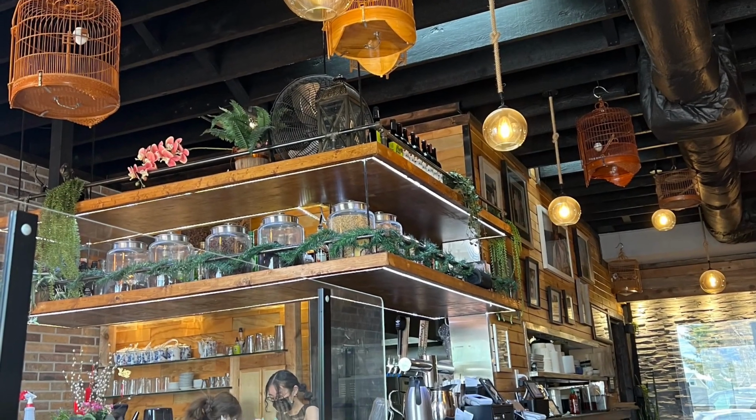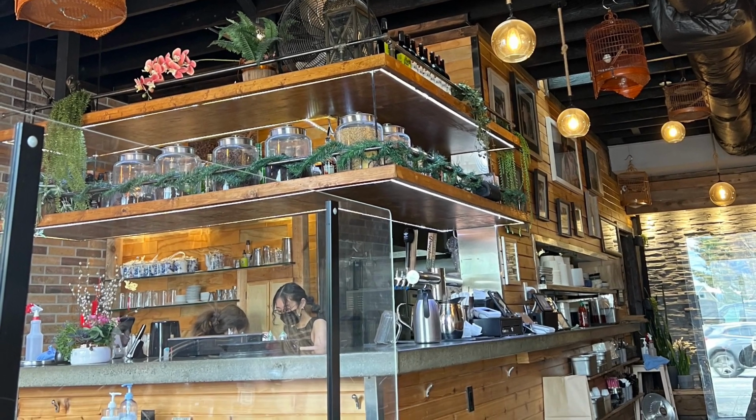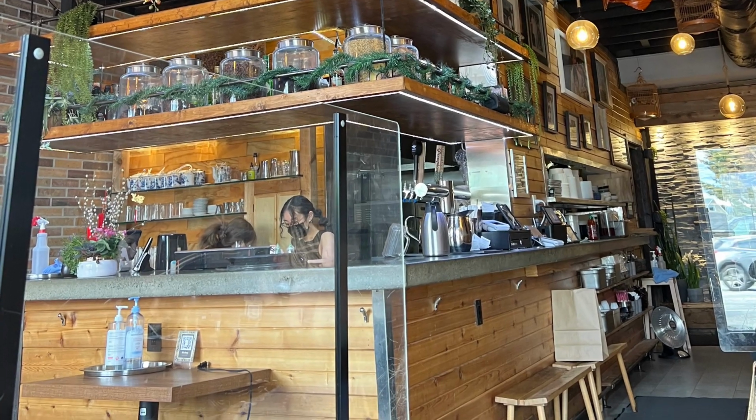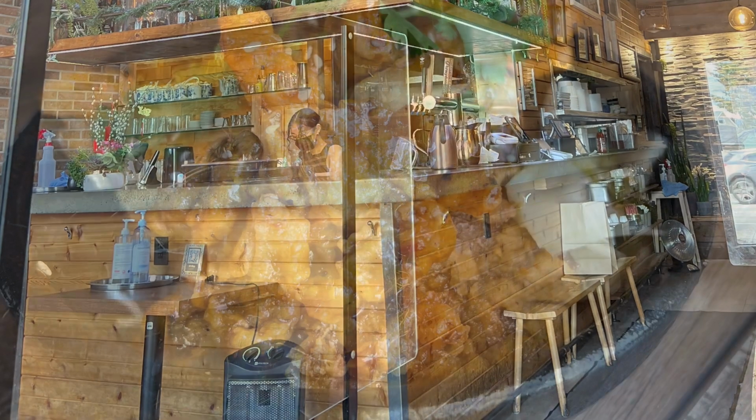When you get inside, it's quite modern, hip, young, very vibrant, but it's very casual, so a very comfortable place.